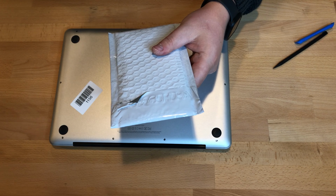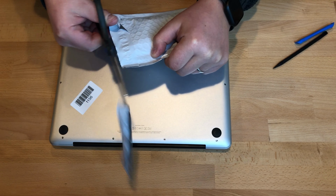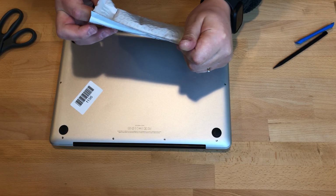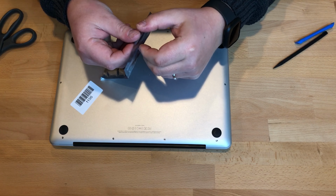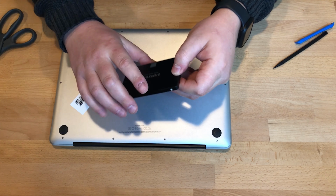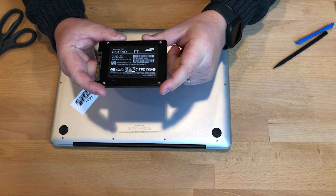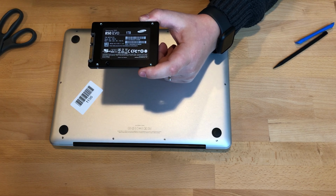So I've ordered a used Samsung Evo 850 1 terabyte SSD drive and it cost me $84. It's a used one, but it's a good one. So buckle up and let's go.